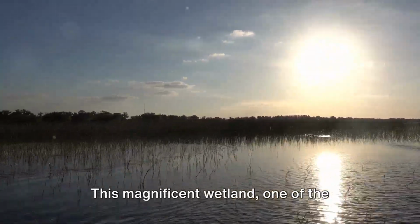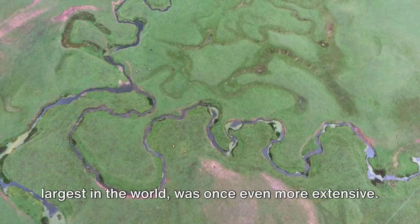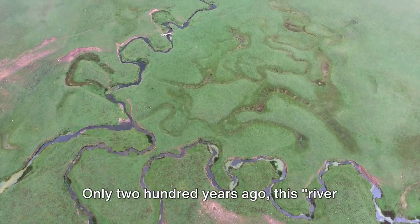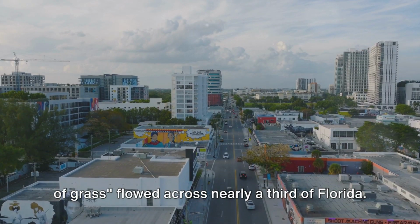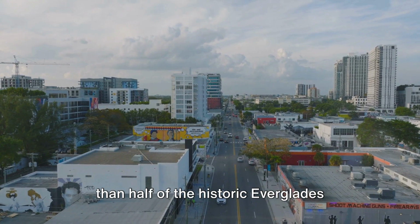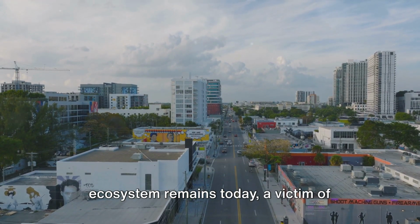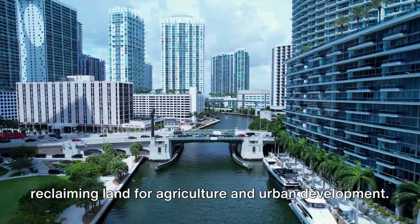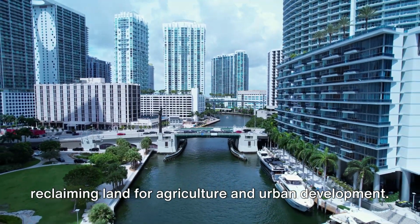This magnificent wetland, one of the largest in the world, was once even more extensive. Only 200 years ago, this river of grass flowed across nearly a third of Florida. It's heartbreaking to realize that less than half of the historic Everglades ecosystem remains today, a victim of decades of draining wetlands and reclaiming land for agriculture and urban development.